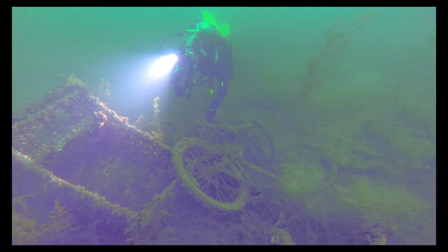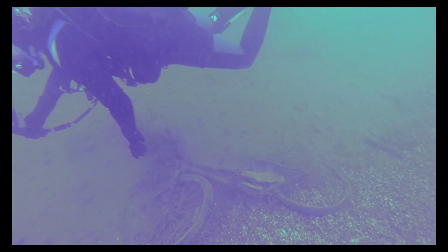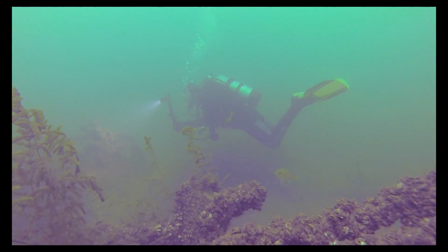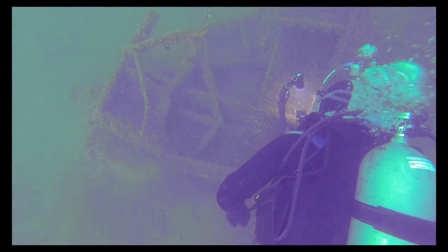We soon find ourselves in the midst of shopping carts, bicycles, and wheelchairs, which have been welcomed into the marine environment by the millions of zebra mussels that have made their homes on the rusting metal. Be sure to wear protective gloves when you dive the train bridge.